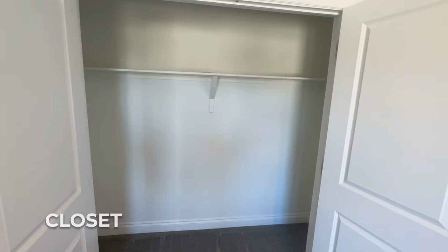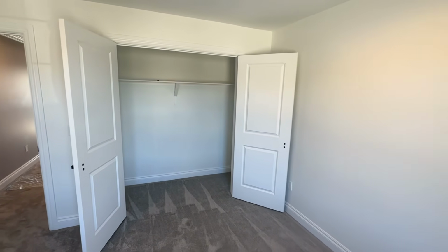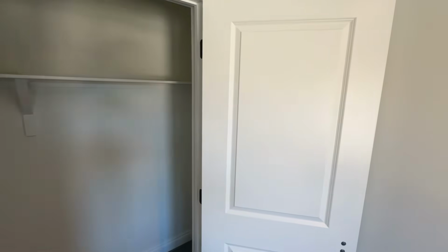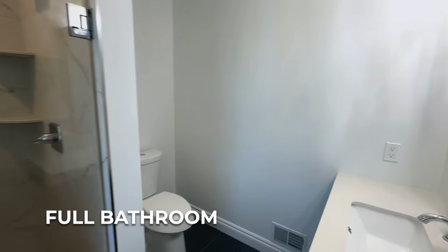Double closet. So it's actually pretty deep. It's actually a pretty deep closet. I'm actually stepping inside of this thing. It's not one of those ones where you can't actually get in there, but it's a big enough closet. $860,000 again is what this house is listed at.